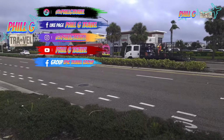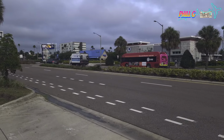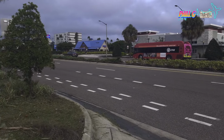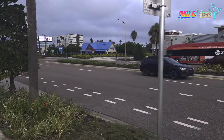As you can see, there is a Lynx bus there. They are not the I-Drive trolley. The Lynx bus will take you to many other places in the area, like Florida Mall, Disney, Universal Parks, many more places. The I-Drive trolley will only take you up and down International Drive. Here is a different type of I-Drive trolley right now because they're still replacing them. We've got a chartered one here from Mears. It's a coach, and they can't check your tickets on that at this moment. So that will be on International Drive, but you probably see Lynx more frequently down I-Drive.